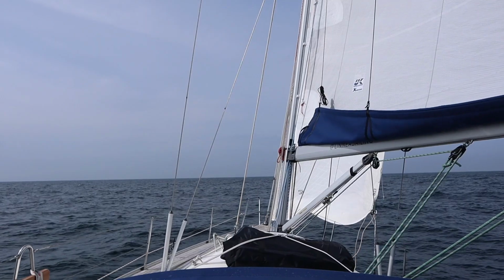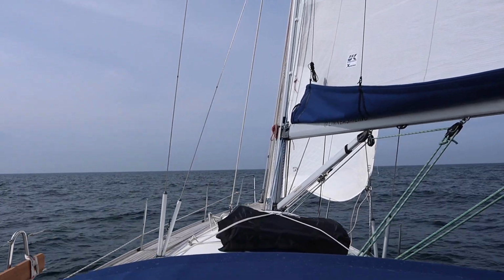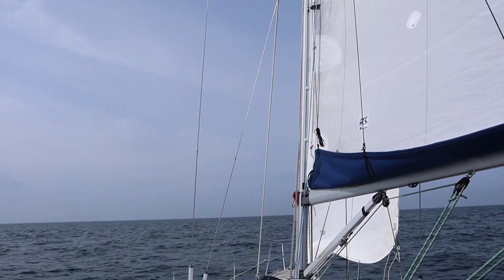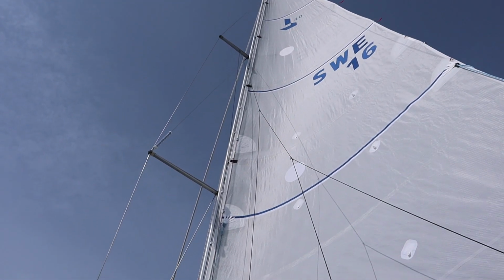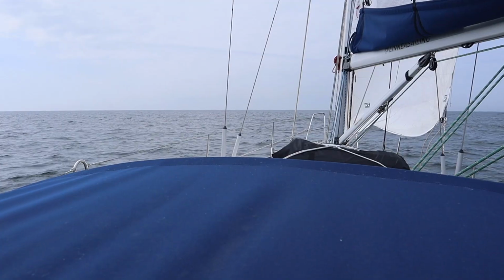The wind has died down a bit. We have now about 10 knots of wind right in from the side, from the port side. Emmy will take a short nap, and in 2 hours maybe we will reach ANHOLT.